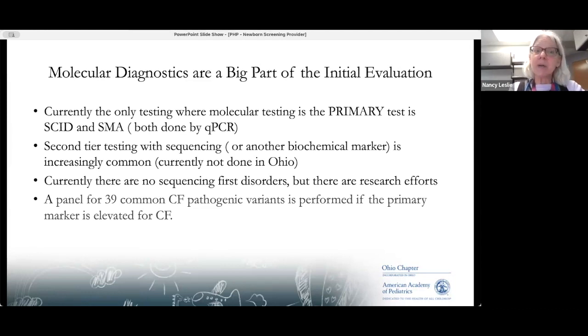In some other states, including New York, which has been a real pioneer in this, they do what's called second-tier testing with sequencing or another biochemical marker on the original dried blood spot before they ever pick up the phone. That's not currently being done in Ohio, but it's certainly being contemplated how best to do it, in pragmatic terms. So there are no sequencing-first disorders. There are some things that would require sequencing first in order to find them, but there are research efforts to see if we can define some of those.